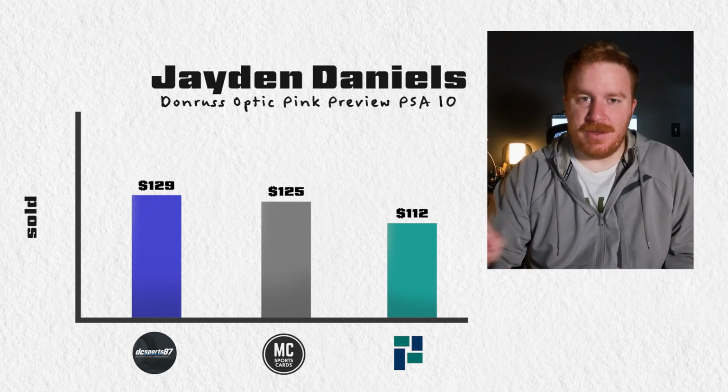Finally, we got Jayden Daniels Pink Preview from Donruss Optic in a PSA 10. The premium for the 10, I think, gets people excited to bid a little bit more.